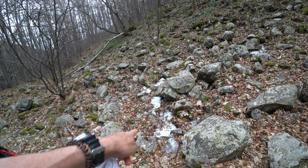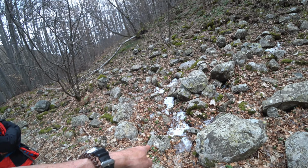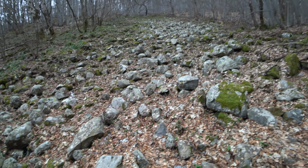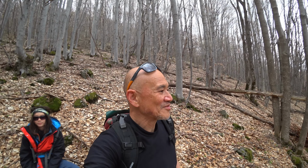So there's a little bit of snow left, not much. Obviously, it still gets pretty cool here in the nighttime. It's been pretty hot today. It's pretty hot now, but still there's snow here. So obviously, be aware in the mountains, hiking in the mountains. Let's keep moving.